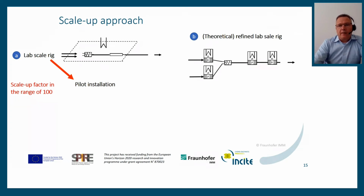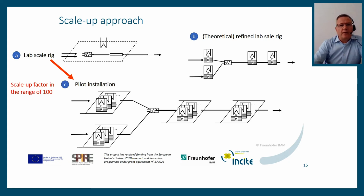In this simple sketch, the intention is still to have the micromixer untempered. So I'm defining the temperature in the mixer by preheating the adduct streams. And coming to the pilot installations, you will end up with a parallelization of the structured reactor parts, which is illustrated by this. And as I mentioned, we have a scale-up factor of roughly 100.